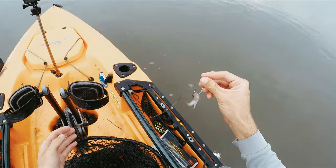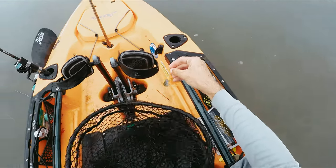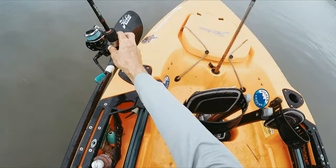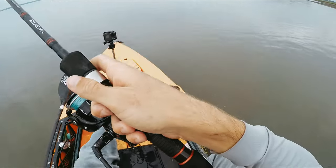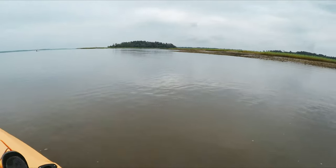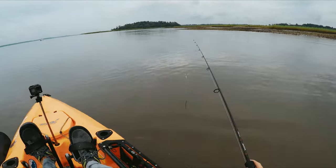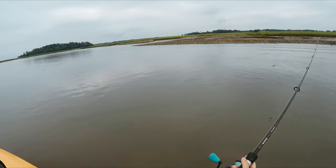Going over to the last spot that I know the school was and casting right next to it. But as you saw earlier, sometimes if you do cast right into it, that will spook a fish, which will kind of spook the whole school. But at least it tells you they're there. Yeah, there's gonna be some up here.